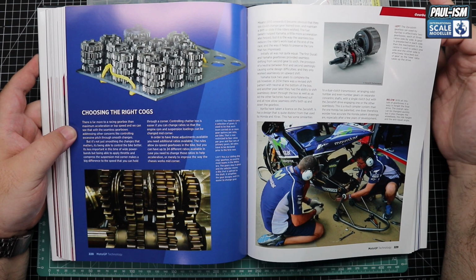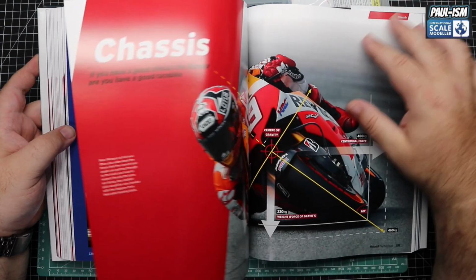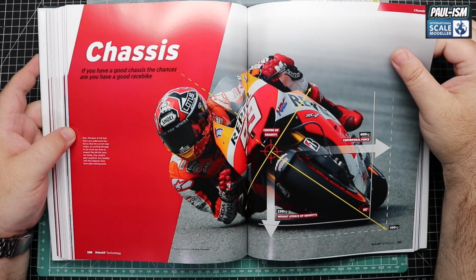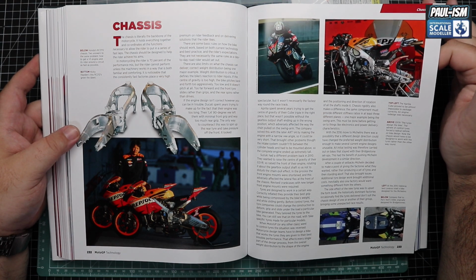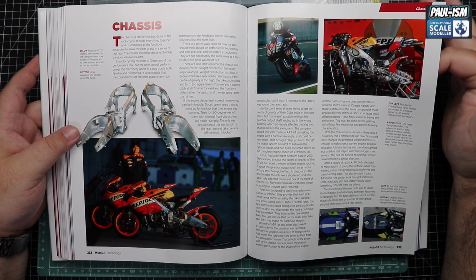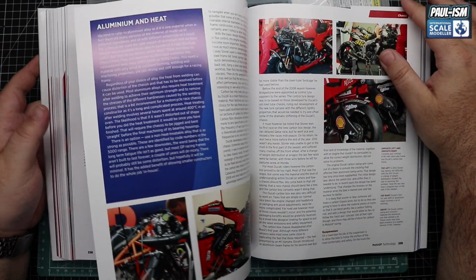The book is very well printed. Quality's good. There's loads of info in there. You know, you're going to pick up so much stuff in here that you probably never knew. I will, probably the first paragraph. But yeah, it does look a fantastic book. So, is it worth getting?